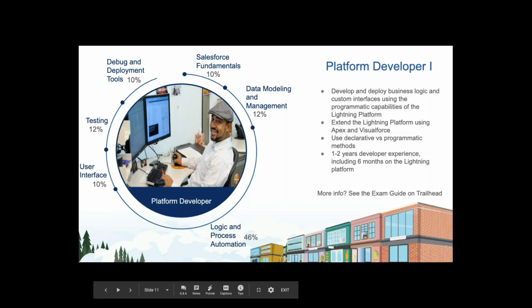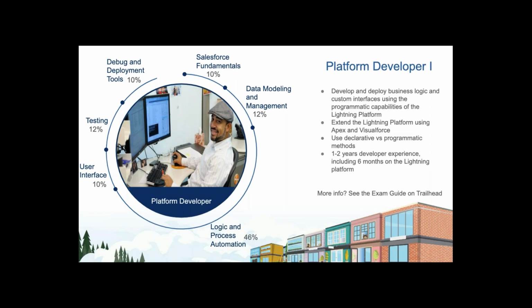The platform developer is focused primarily on programmatically extending the capabilities of the Lightning platform. The exam is divided into the 6 sections that you see represented around the circle here. The majority of the sections are weighted between 10 to 12% of the exam, so 6 or 7 questions each. However, the logic and process automation section is a big topic. It has a lot of objectives underneath it. So this section alone represents 46% of the exam. Be sure to spend ample time on this as you prepare.